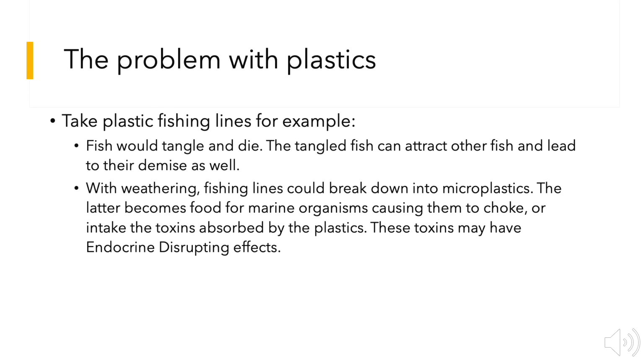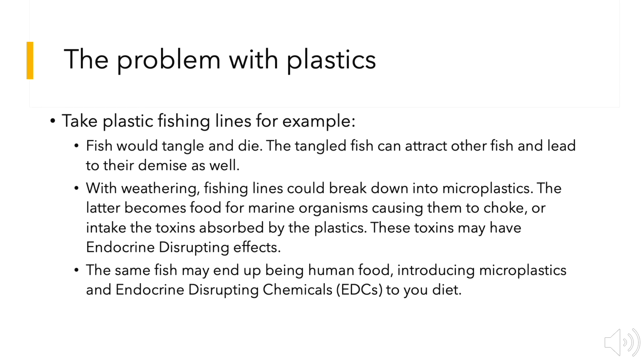The microplastics can be seen as food by fish. The fish would eat it, choke, and die. The fish that survives could intake the chemicals absorbed by the plastic. These chemicals may have endocrine disrupting effects, and that same fish can end up being human food, introducing not only microplastics to a human's diet, but also very bad endocrine disrupting chemicals.